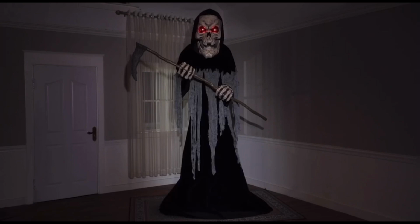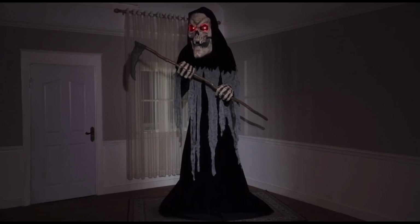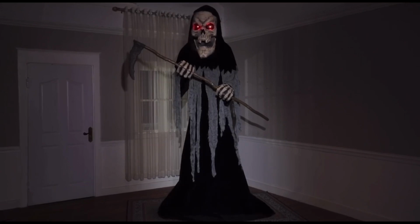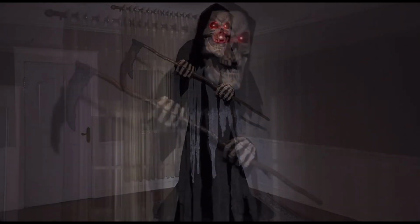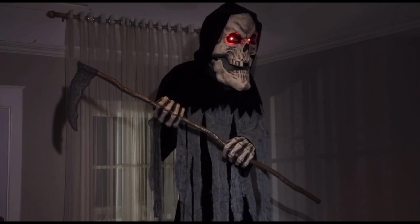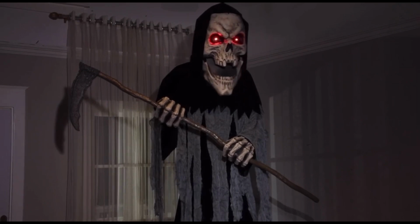So, this is the final online only animatronic that got revealed yesterday, and this was the other one that got stocked along with Stitches. This is the Big Head Reaper. This was also revealed by Halloween Daily News. Again, shout out to them. I recommend you check out their channel. This guy stands at also over 8 feet tall.